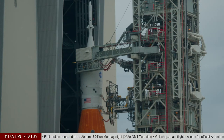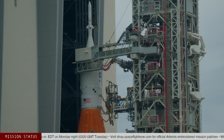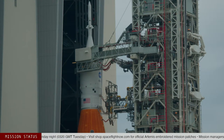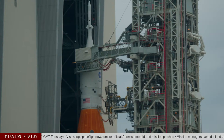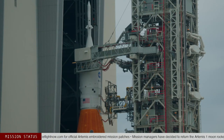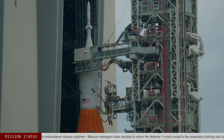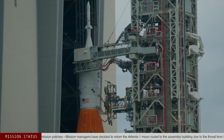In this view, you can get an appreciation for the complexity of the mobile launch tower and the various umbilical connections between the mobile launcher and the Space Launch System. And if you look closely, you can see that the crawler and the rocket are moving in slow motion now, less than a mile per hour, heading into High Bay 3.